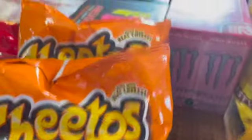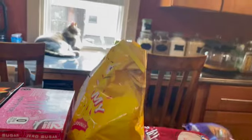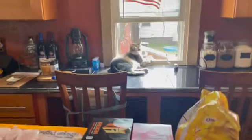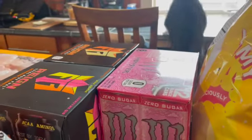Couple more bags of chips. We got a cheddar sour cream, we got regular Lay's, and I got some jalapeno Cheetos. These are my favorite. These are my son's favorite, and the regular Lay's are my husband's favorite. And I got several packs of energy drinks for my son back there.